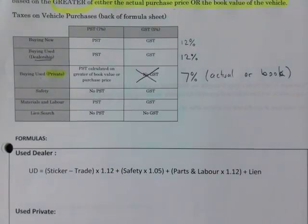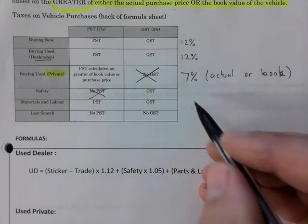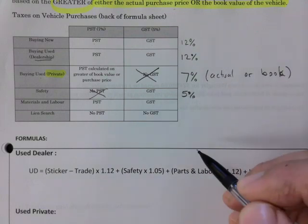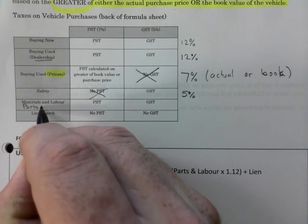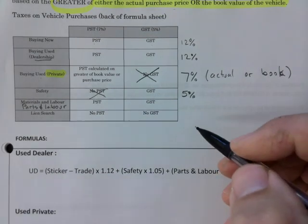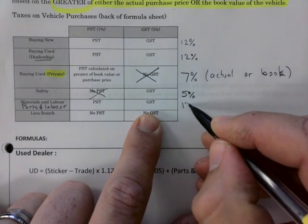Okay. Safety, no PST, only GST, and we know that GST is 5%, so just write a 5% next to this. Materials and labor, this is also known as, write this down, parts and labor, any service that is being done to a car, oil change, diagnostic, anything, it's always 12%. You pay both taxes on it.